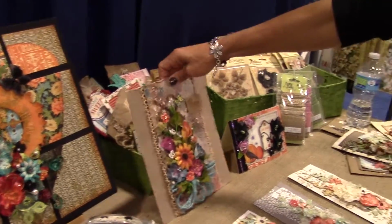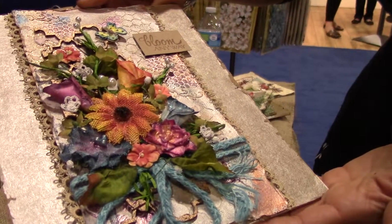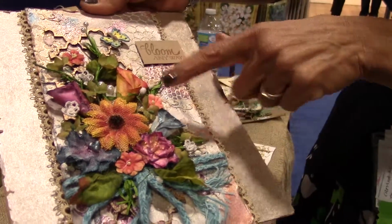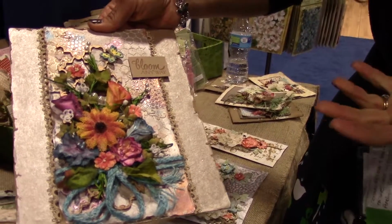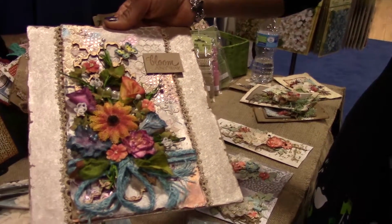Here's another one as well that we did more for spring. And we took those same white flowers, colored them, put them on the canvas, and then we kept some of them white just to add as nice little filler pieces, but you could color those as well. And this is called our DIY, or our Petaloo paintable flowers.